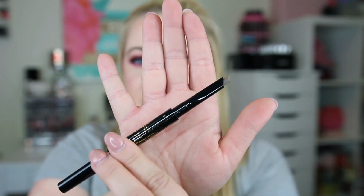We also got to try a brow pencil. This is the Chocolate Brownie 12-Hour Wear Cocoa Powder Brow Pencil in the shade Taupe. And these actually do smell like chocolate, which is awesome. So here's what that looks like. And it smells seriously so good, you guys. So excited to try that. I feel like no one talks about any of their brow products.